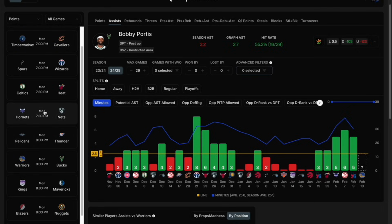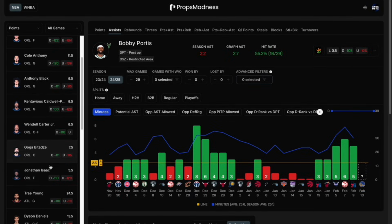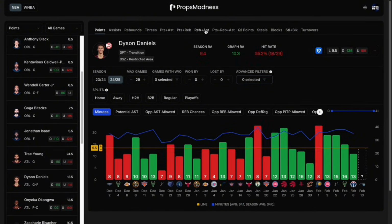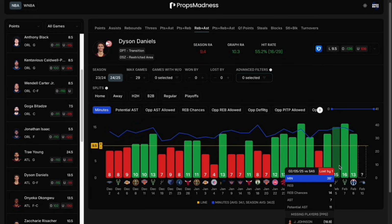If we go over here to the Atlanta Hawks versus Orlando Magic, Dyson Daniels is another guy. One of you guys actually mentioned him in the comments. I ended up looking at him. I didn't cash him that game, but one of you guys ended up cashing him out in that game. So I looked at it the very next game he played, looked at the matchup. The matchup was perfect for him.